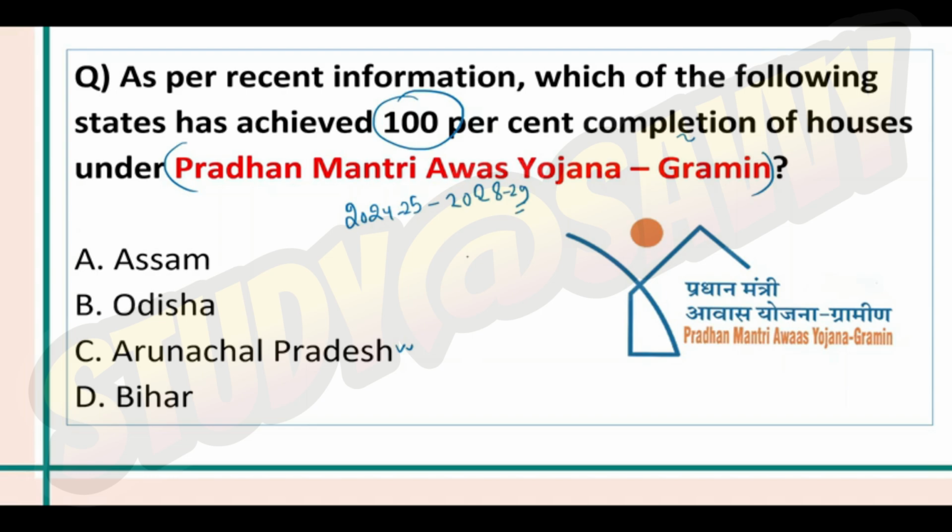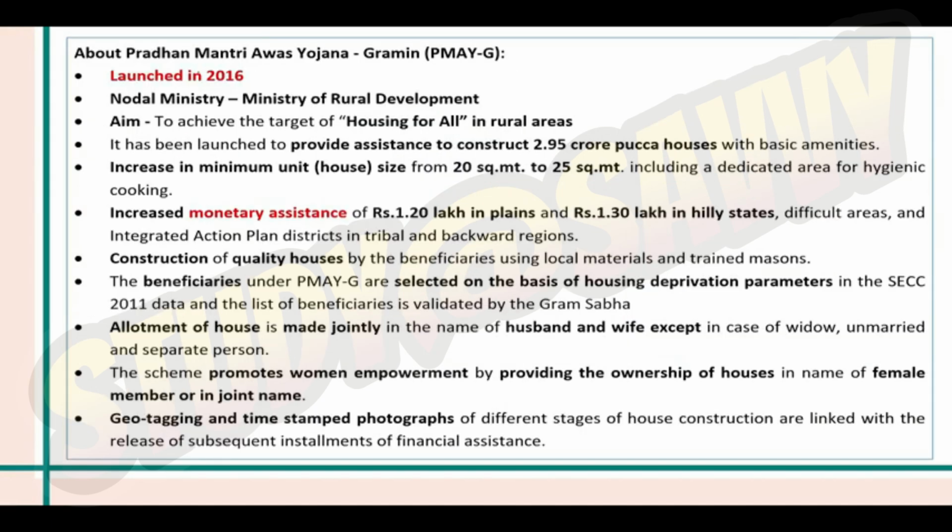And under this scheme, earlier the target was to build 2.95 crore houses, and recently 2 crore more houses will be constructed under this scheme in the next 5 years. So in these 5 years, 2 crore more houses will be developed under this scheme. Now talking about this scheme, it was launched in the year 2016, and the nodal ministry of this scheme is the Ministry of Rural Development. Under this scheme, monetary assistance of 1.2 lakh rupees is provided in the plain areas, and 1.3 lakh is provided in the hilly states.